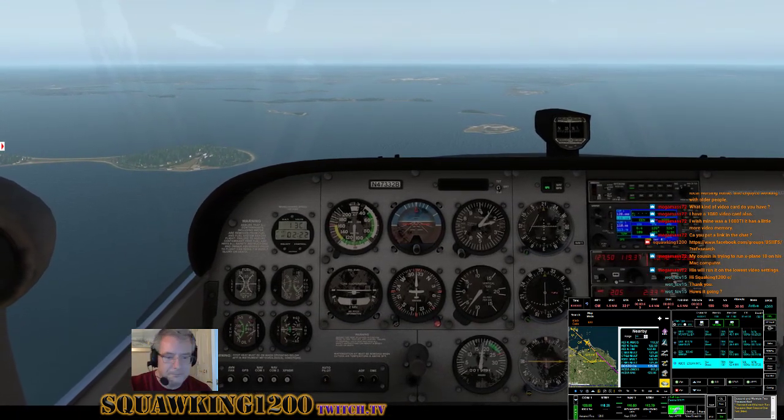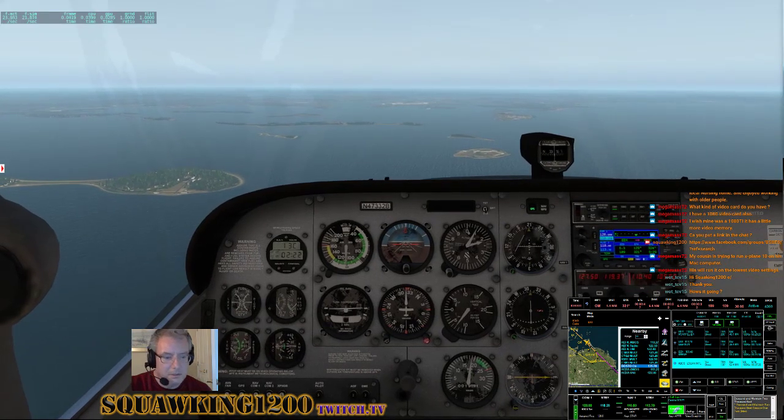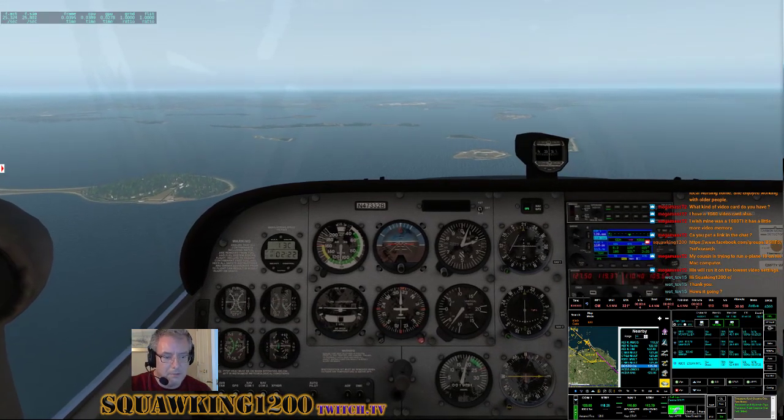And maintain 2,000 feet, Cessna 12 Bravo. Checking that readback. It didn't pick up my voice.